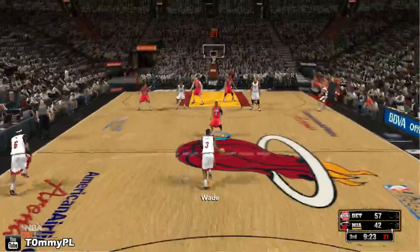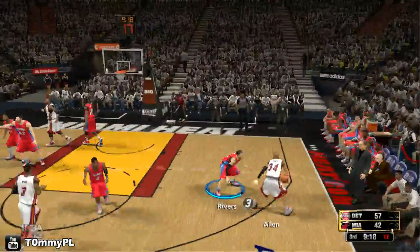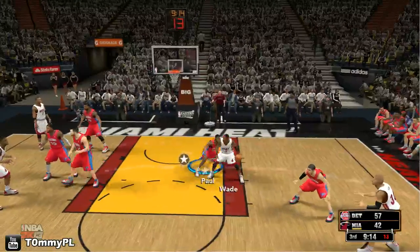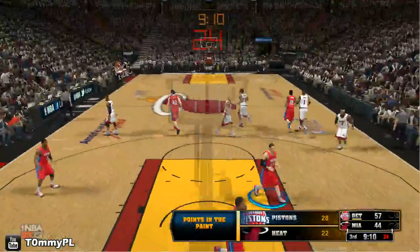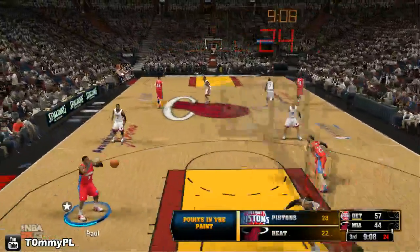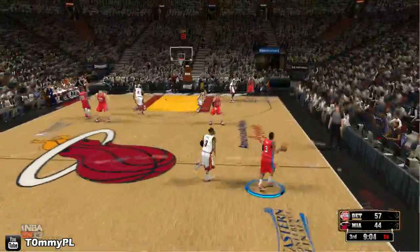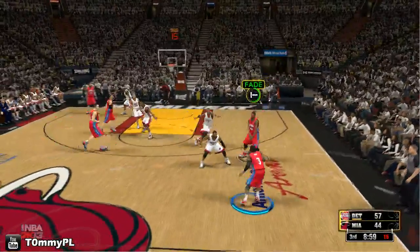The Heat trail by 15. It's Allen on the rookie. Backed away. Defended by Paul. Fades and shoots. Wade gets the bucket. Wade's got his second basket. And guys, 10 of their last 12 points coming in tonight. I like their aggressiveness on offense, but the question is, where's the defense? They've got to put up some resistance here.